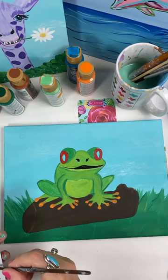Kids and grandkids. I'm going to put black on the inside of the eye.